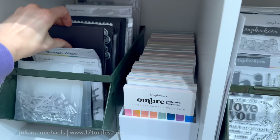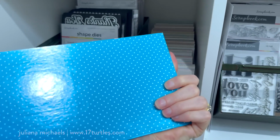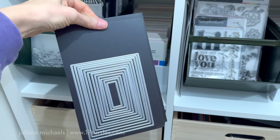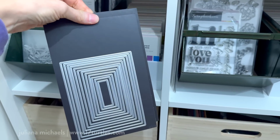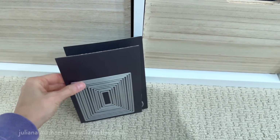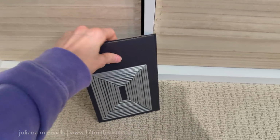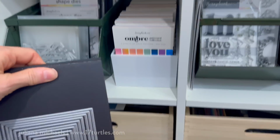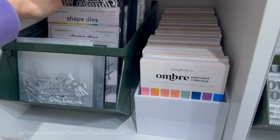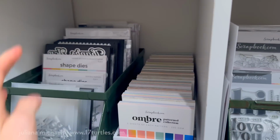And that's something that's a little bit new for me this year, is I bought these Lawn Fawn storage magnet sheets, and I think they come in an 8.5 by 11 size. And I cut that down in half using my Tim Holtz paper trimmer, and then just added some of the dies to those, and it gave me a new, different way to flip through and have easy access to those. So that's there.